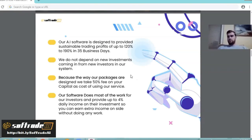So as I said, our software does most of the work for our investors. We provide up to 4% daily profits, and it can be basically an autopilot passive income working for you guys. So as soon as you invest, there's mostly nothing else to do. You just start receiving your daily profits, and that's how the software works. Just as I said, simple maths.